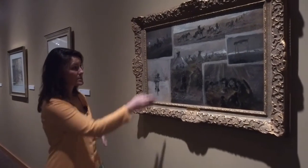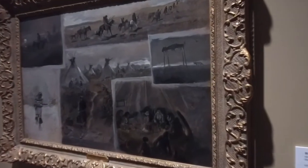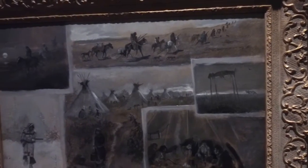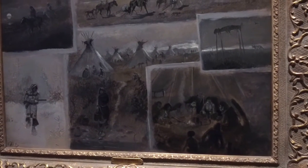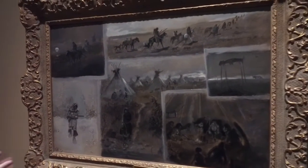And you can also see he's creating this sort of montage here. This was a technique that, again, a lot of artist illustrators did, especially Frederick Remington, who came before Russell to the West, and it was his elder by some years, and he was just inspired by him. And so you can see this sort of reporter montage of the scenes from the West.